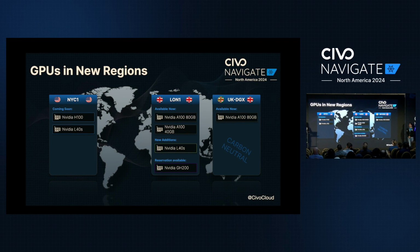In London, we've got a really strong selection with A100s, both 40 and 80 gigabytes, but then also launching with L40Ss. L40Ss can have up to 40% increase in performance. With the deep green alternatives on the far right-hand side, which are obviously carbon neutral, what we're looking at is how we also introduce new high-performance chipsets. So these GH200 are Grace Hopper chips. They're extremely rare. You're not going to see these in a lot of other service providers.